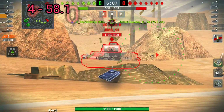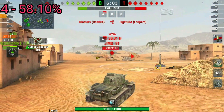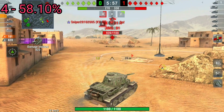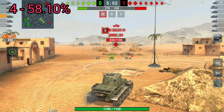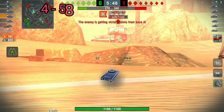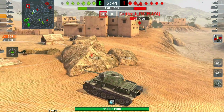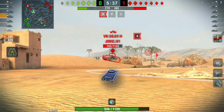So coming in at number 4 is the VK3601H, and it's sitting at 58.10% average win rate for the last 90 days. Remember, this is not all time. This is only for the last 90 days. And as we know, within the last 90 days, this has been buffed, and it's now probably one of the strongest tier 6s in the game with the armor.